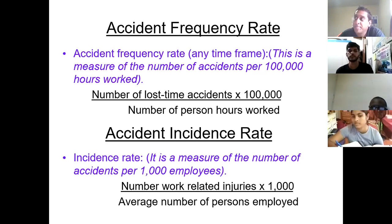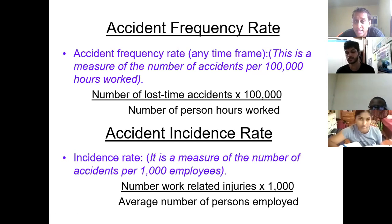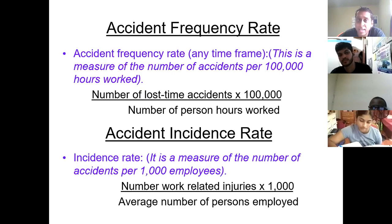This, I can't emphasize enough. The only thing is, I'm not seeing it in your syllabus anymore. Past NEBOSH questions used to ask this one. But anyway, you stick to the one that you know or that is in your book, for the sake of your exam. Should they give you a calculation to do, just take the two figures and divide; they'll give you the number of person hours worked, and you multiply by 100,000, right?